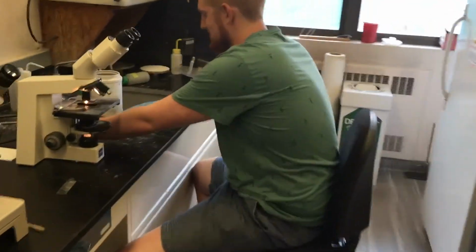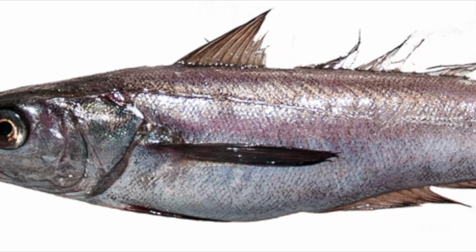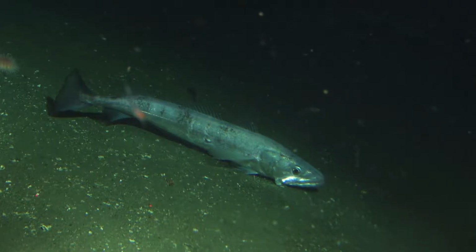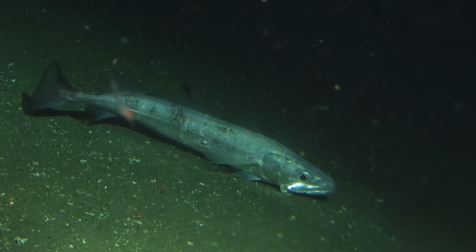This summer, I worked at the Northwest Fisheries Science Center with Paul Chitterow. My main project this summer was looking at the latitudinal and annual patterns of somatic growth for Pacific hake along the U.S. Pacific coast. Pacific hake is an important forage fish, as well as being valuable in commercial fishing.